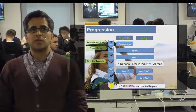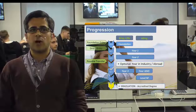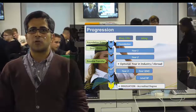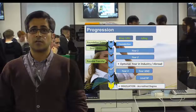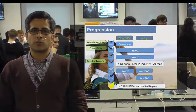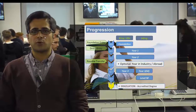As you can see, you can be offered either direct year 1 entry or foundation entry. For example, if you have not studied maths in your A-levels, foundation is a very good option for you. Based on your application, we will either offer you a BEng, which is typically a 3-year program, or an MEng, which is normally a 4-year program. Both BEng and MEng come with an optional year in industry or year abroad program.